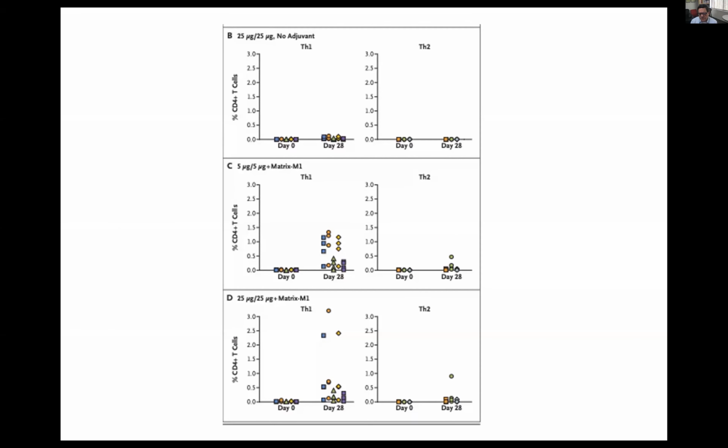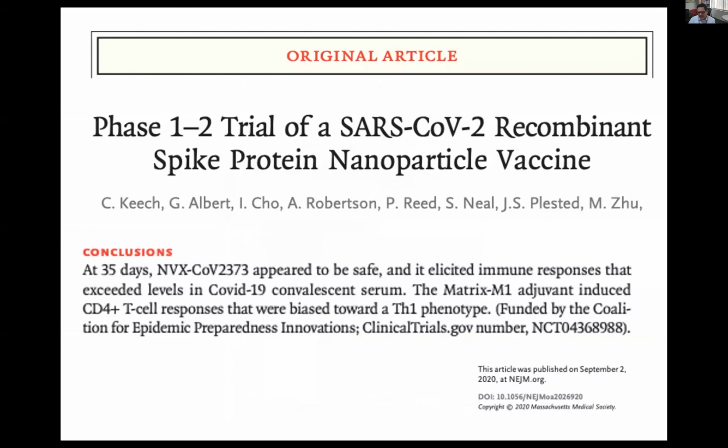So this protein with adjuvant produced good humoral response and good cellular response. And that was basically the conclusion of this small study, phase 1/2, and they're obviously going to move forward with this protein vaccine to the phase 3 studies.